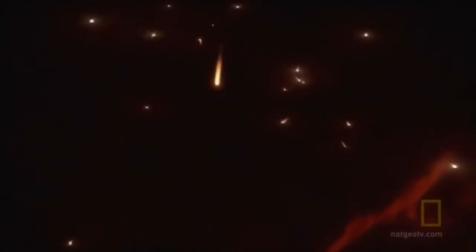Billions of years ago, a hail of meteors attacked the Earth. It's debris left over from the solar system's formation. Inside the meteors are crystals that look like grains of salt. And inside the crystals are minute droplets of water. These deadly missiles could contain the vital ingredient for life on Earth.